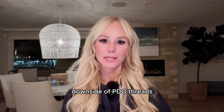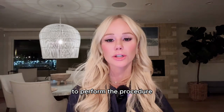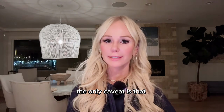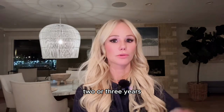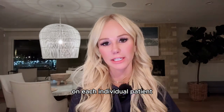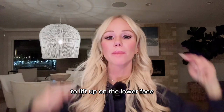The downside of PDO threads is that it's a little bit more invasive. It takes about maybe 30 minutes in the office to perform the procedure. There's really minimal bruising or swelling, especially with my experience with PDO threads. The only caveat is that they don't last as long as I wish they did. Sometimes companies will say they last 2 or 3 years, but in my experience, to be honest, it usually lasts about 6 months to 12 months, and it all just depends on each individual patient and the types of suture material or threading that is used. But threads can sometimes be another option to lift up on the lower face.